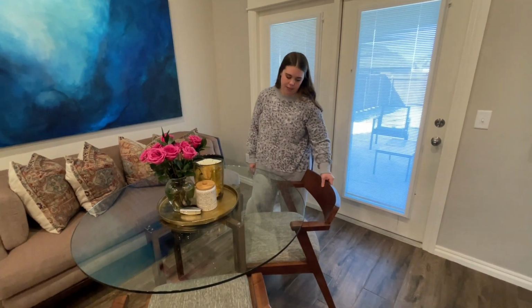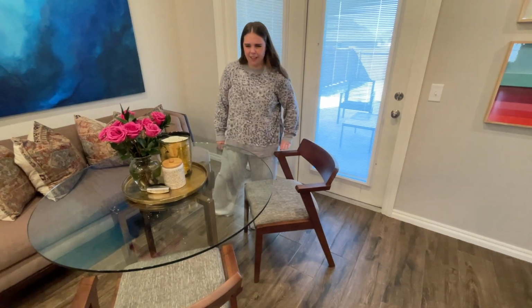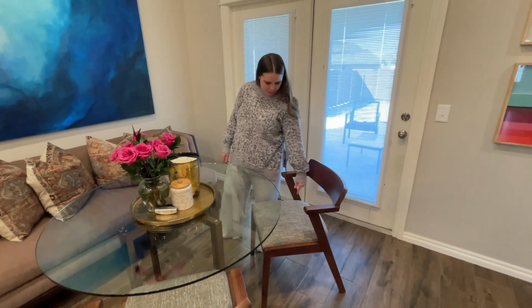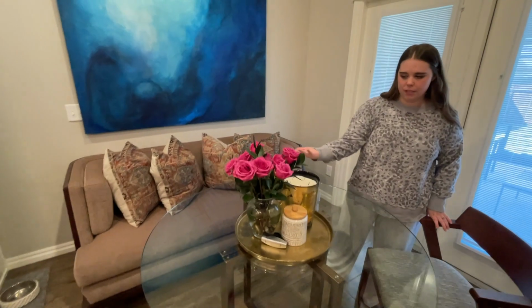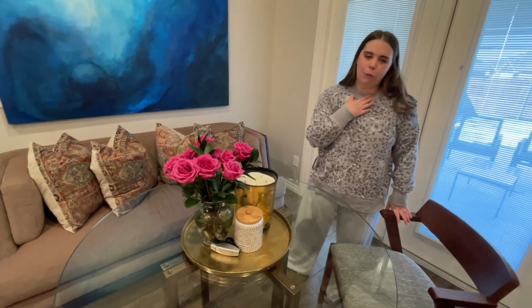And I love these dining chairs. I think the, what are these called? Handles? No. Armrests? Whatever they're called. I just think they're so cool, like the design of them. And then right here, I'm a sucker for fresh flowers. I love having fresh flowers in our house. And so pretty much every other week when I go grocery shopping, I bring home flowers for myself.